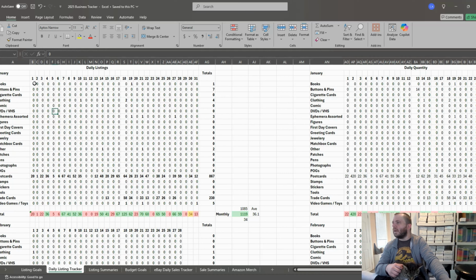But in any case, each day as I'm listing things, I will put the quantity of listings in there. As you can see, postcards, unsurprisingly, are what I list primarily. In this case, this is January. I listed 867 postcards in January, followed by 230 trade cards or swap cards.